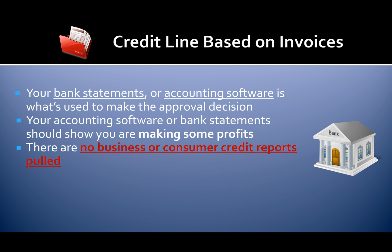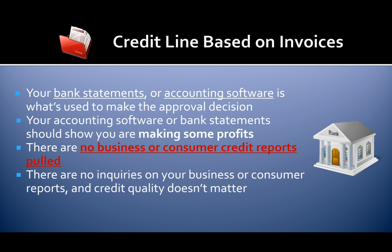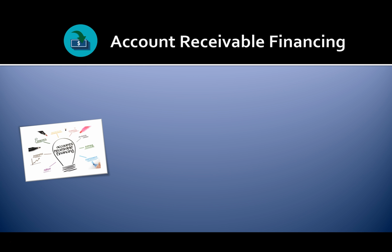Your accounting software or bank statements should show you are making some profits. There are no business or consumer credit reports pulled. There are no inquiries on your business or consumer reports, and credit quality doesn't matter. You won't need any collateral to qualify. With accounts receivable financing, your receivables are used as collateral.